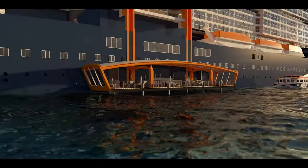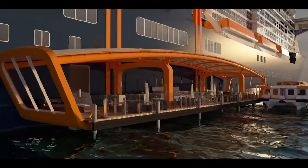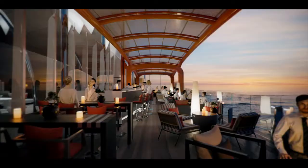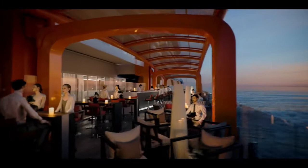On the lowest level, the magic carpet will be an extension of the destination gateway. From here, you can board the newly reimagined Edge launches. From there, it evolved into an incredible viewing platform. This spectacular space will open to several decks and transform into new and exciting venues on each deck it visits. It will afford some of the best views that I think have ever come from a cruise liner.